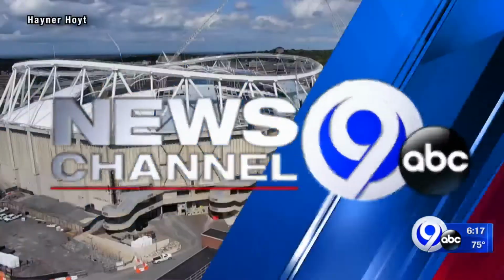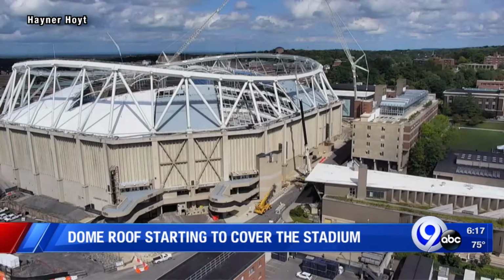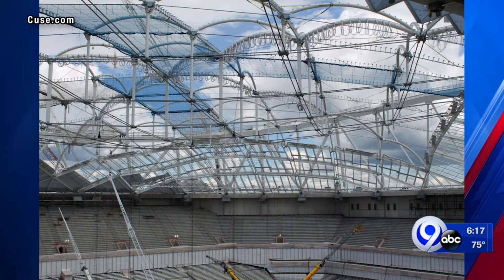And take a look at the progress happening with the dome roof. You can see the panels on the outside, which will be what they're calling the hard roof. And then there's some blue netting you might be able to see there. There it is. That's installed for the translucent section to let the maximum amount of light in as possible while still making sure it's a closed stadium.